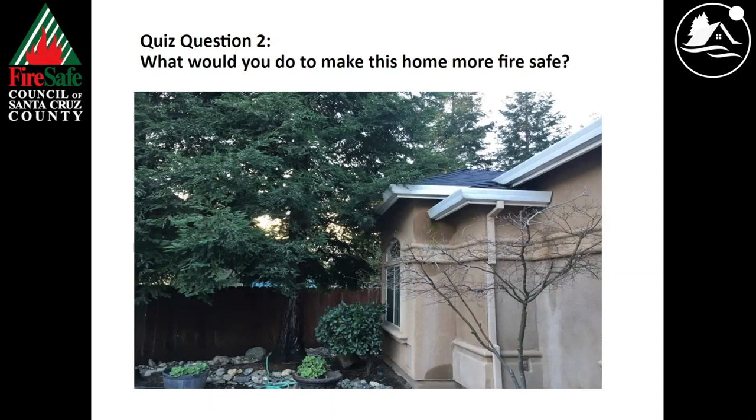Yeah, and that's actually called laddering, where you have low plants down low and they have a bridge that can take them to jump up into a tree. So if you were to keep this tree here, which is only going to get much, much bigger, if you wanted to keep it, I would probably limb this tree 20 feet up. There's also a wooden deck back there, which would catch fire. Good point, Allison.